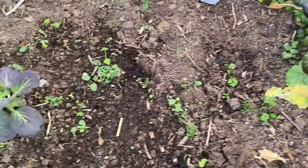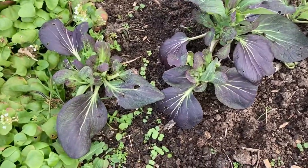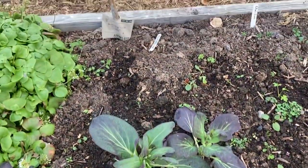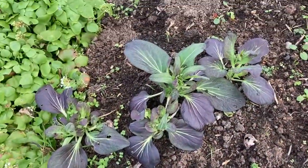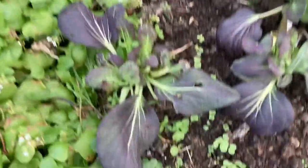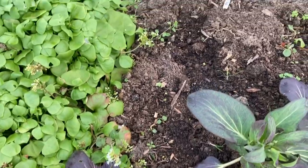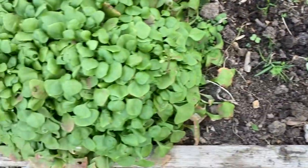Further along, we have what's left of some red mustard. I had a whole patch of it which got knocked back from the frost, but I've planted some more seed and it's coming up, so hopefully we'll have something else coming in its place.